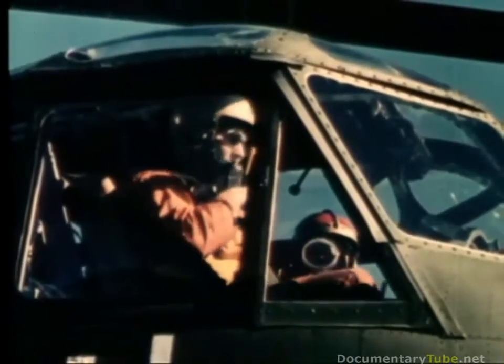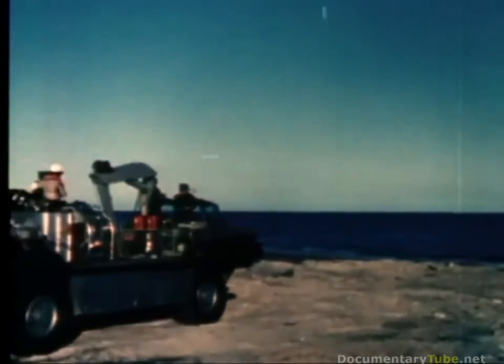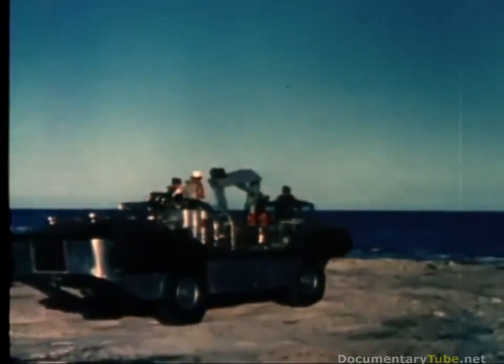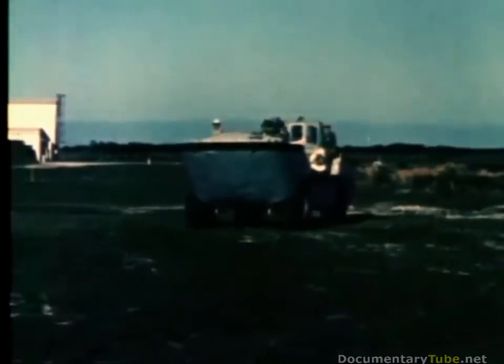The Bioastronautics Unit coordinates the emergency recovery force at the Cape. This recovery team, comprised of all branches of the armed forces, is stationed at strategic points near the launch site and is ready to spring into action if necessary.